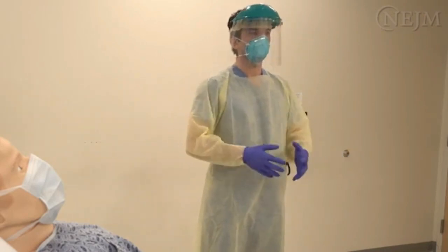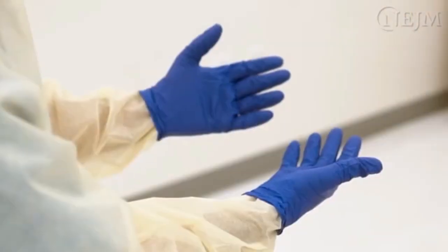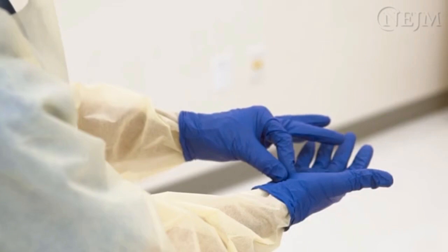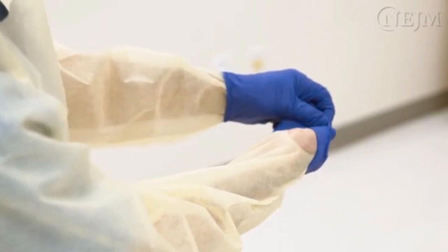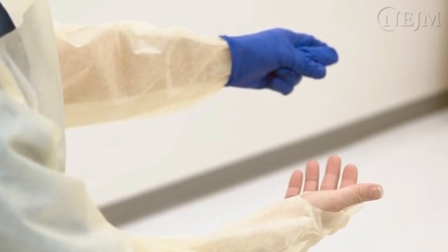There is more than one technique for removing gloves. We describe the glove-in-glove technique. First, remove your gloves by grasping the glove on one hand with the other hand. Grasping the exterior of the glove at the wrist, pull the glove off of your hand with the contaminated exterior folded inside. Hold the removed glove in your gloved hand.